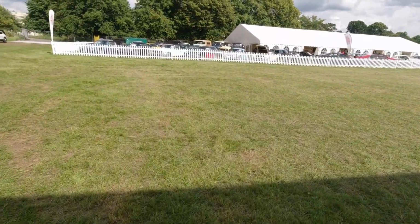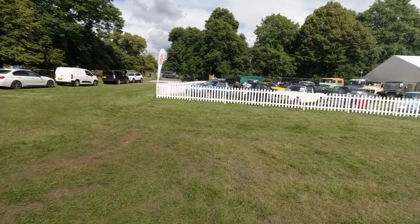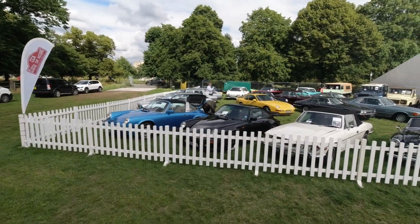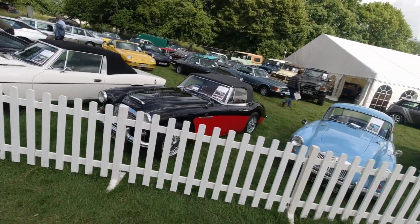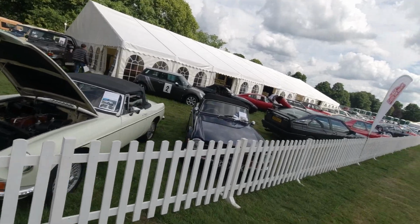Right. We also have an auction over here, which I'm not going to go into because you actually have to pay to go into this bit. We've already paid for the tickets. As you can see, quite a collection. Vauxhall Cavalier in there. 928. Plenty of Porsches. Several Triumphs and MGs and Austins. Even a BMW Mini in there.